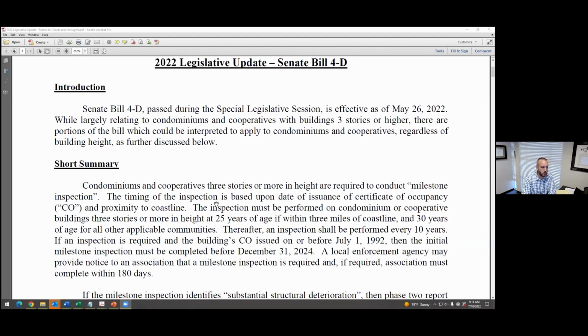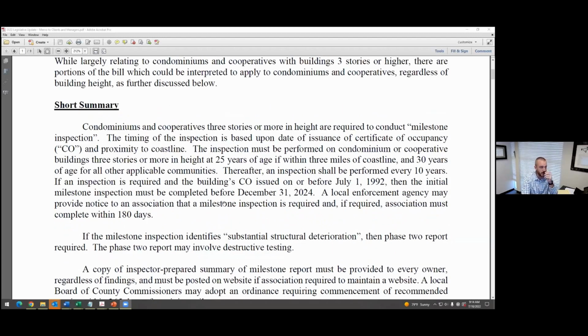There's a requirement for what's called an initial milestone inspection. It needs to be performed on condominium or cooperative buildings of 3 stories or more in height, at least 25 years of age if it's within 3 miles of the coastline. There's a definition that they use for what is considered to be 3 miles of the coastline. It's pulling from a completely different statute for the definition, and we can provide that.